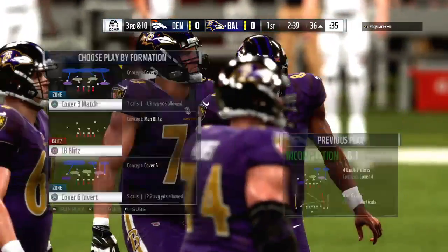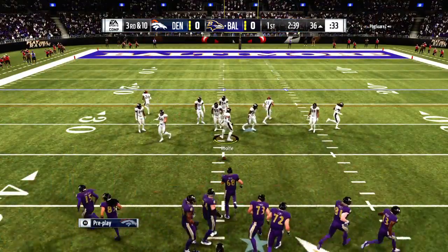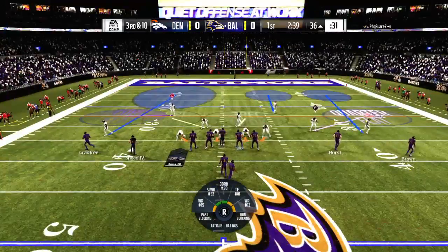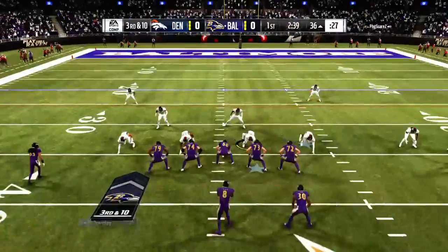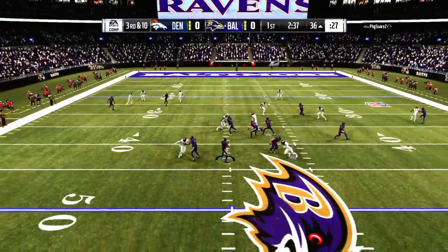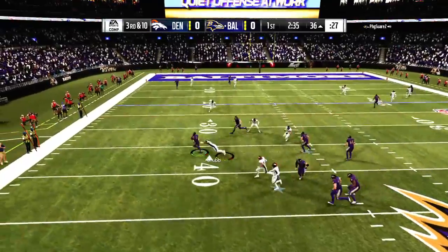The effort's always going to be there. Everyone's always going to try and make a catch, but underthrown balls, I think, are the toughest ones to come back and get because usually your momentum's going in the opposite direction when you're trying to stop, break, and come back and get it. Jackson steps away to his left.